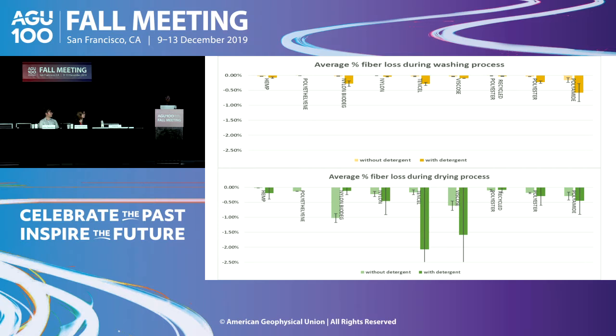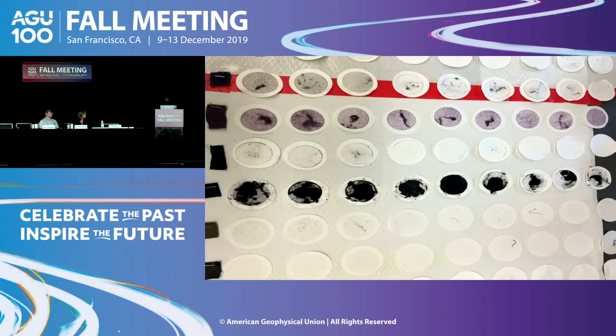Now, another part of our project, we wanted to determine the amount of lint that is trapped in the dryers, and we were able to determine these amounts. So the light green colors show without detergent, and the dark green color shows with detergent. And again, we can see that with detergent, there were more fibers being trapped in our dryers. Now, once we compare our washing process with our drying process, we can see that drying releases much more fibers compared to the washing. So just to give you a comparison, this here is our polyamides, and these are other fabrics that were tested. So polyamides here shed the most, both with and without detergents.